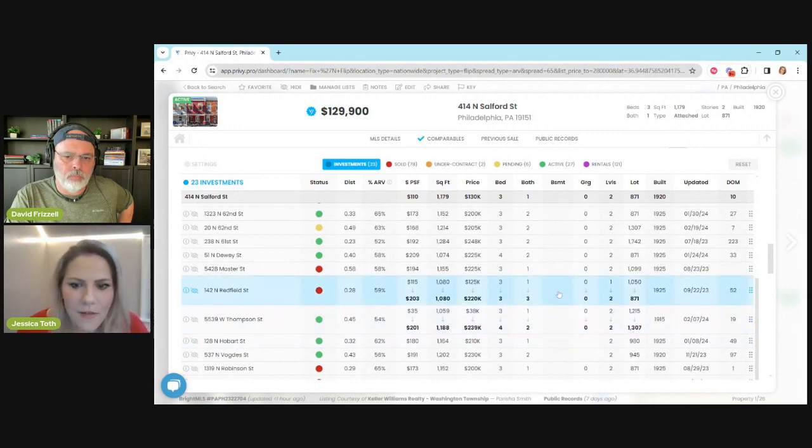It says that they added a level, which is a little interesting. Maybe the old records might have been wrong, so I'm just going to check it out.